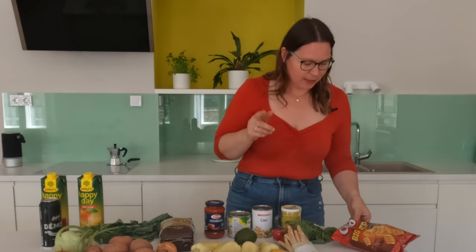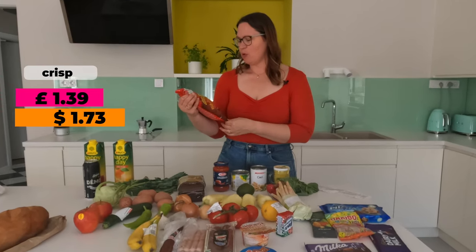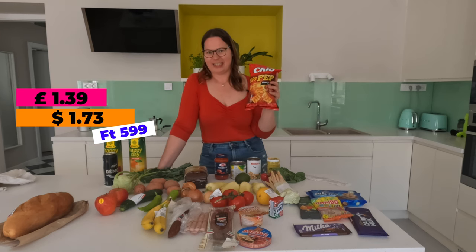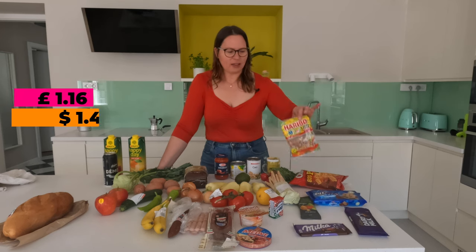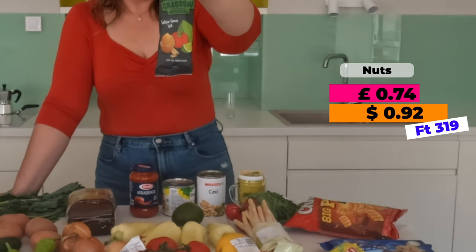As well as all this lovely healthy stuff, I also got lots of unhealthy things. So I got these big fat smoky bacon style ones. A lot of people think they're absolutely disgusting, but I kind of like them every now and then. Then we got some Haribo. And these are quite nice. I think these are salsa lime flavor.